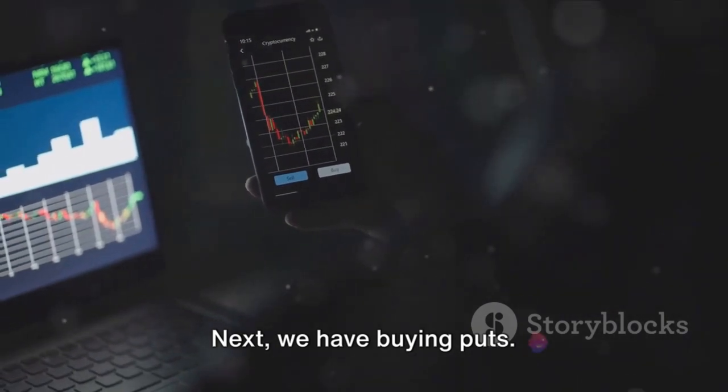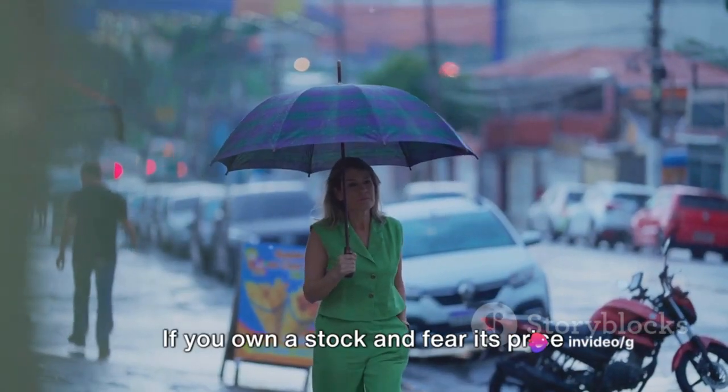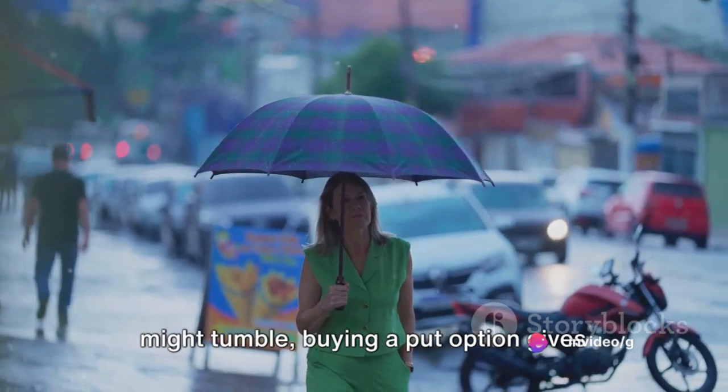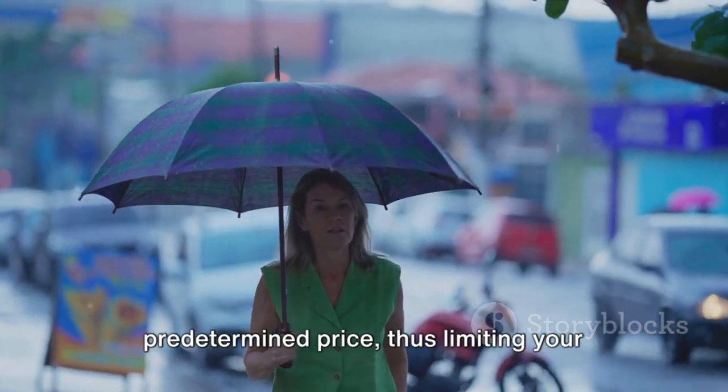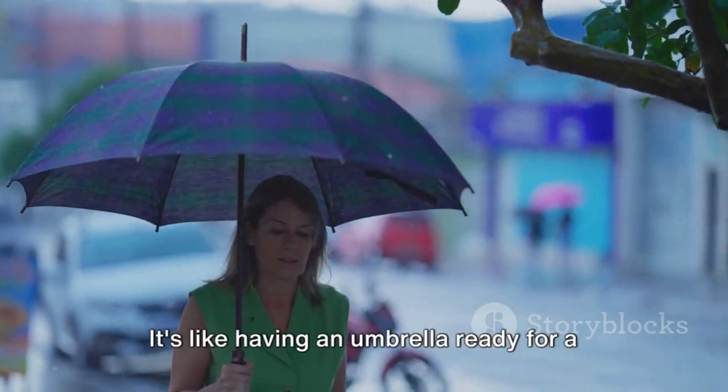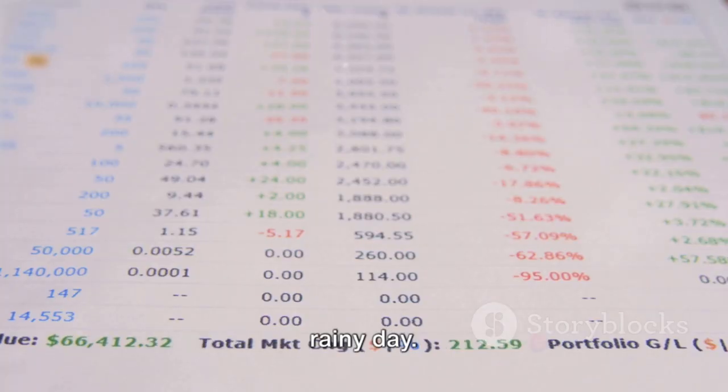And if the price doesn't rise, well, you only lose the premium you paid for the call option. Next, we have buying puts. Think of it as insurance. If you own a stock and fear its price might tumble, buying a put option gives you the right to sell the stock at a predetermined price, thus limiting your potential losses. It's like having an umbrella ready for a rainy day.